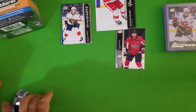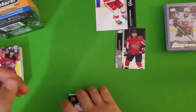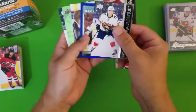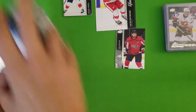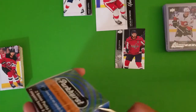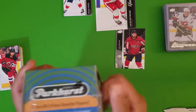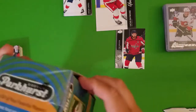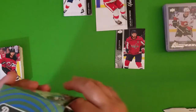Not a bad thing. I got two Young Guns, and I think the average is supposed to be 1 in 6, so I got 2, which is pretty good. And then let's see what we do with Parkhurst. I know it's a lower-end product, but it's kind of fun because there's a lot of good inserts, and you get a lot of cards if you're chasing stuff for your team or something like that.